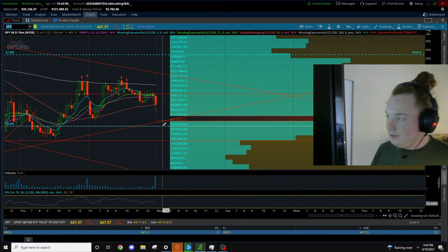And we're now in this big narrow kind of megaphone looking channel. So if we bounce back to the bottom of this channel, it'll take us almost right to 440. So that's worst case scenario. If we can't hold 445, we can't hold 443, which was where it double bottomed last week, then I would expect 440 is in the realm of possibilities for SPY.